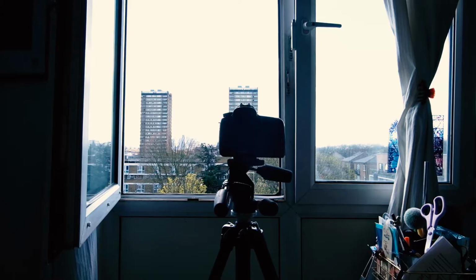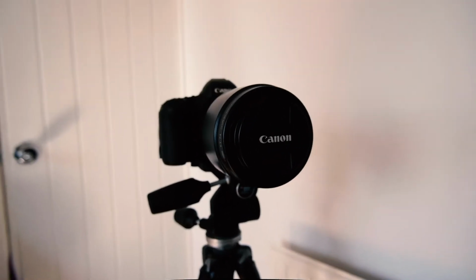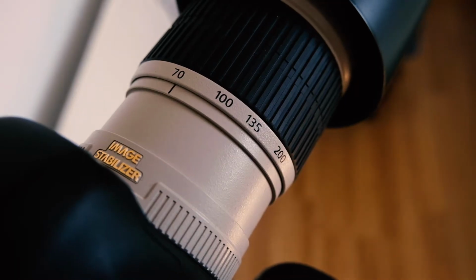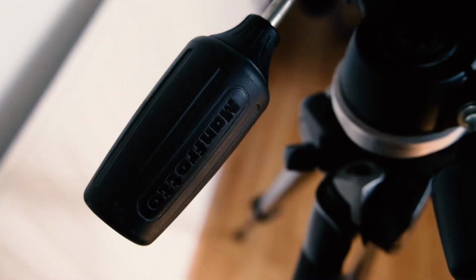Tools needed: a tripod or something to place your camera above it, and clearly a camera or a phone. I'm using my Canon 5D Mark III and a 70-200mm lens and my Manfrotto tripod.